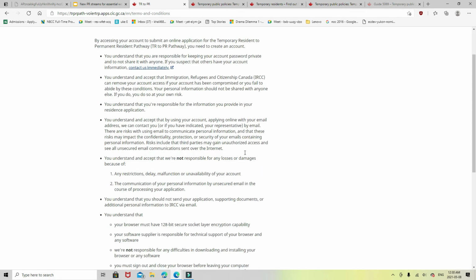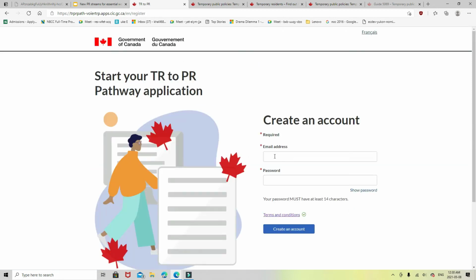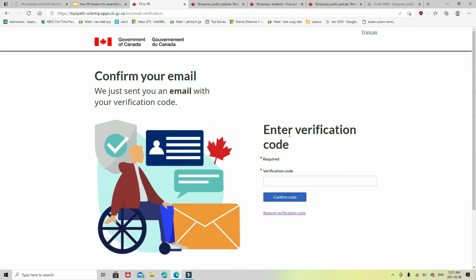Okay, these are some terms and conditions. Just click I agree, then continue. Put your email address and create your account. They require your email address and password. You will get a message to enter a verification code. You will put that code here and then you are good to go.